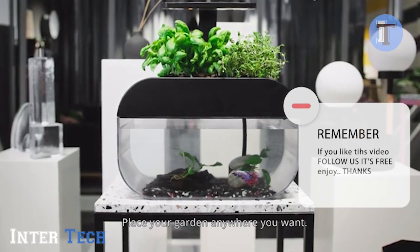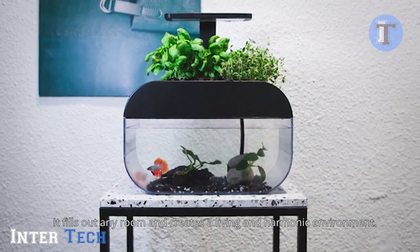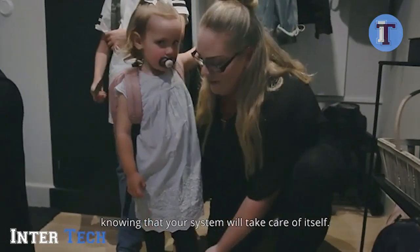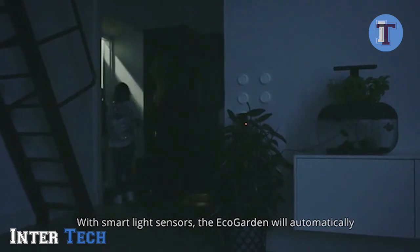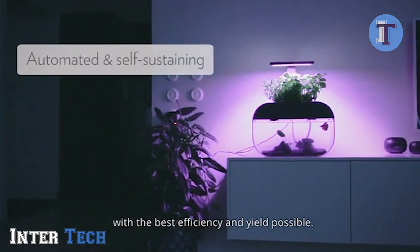Place your garden anywhere you want. It fills out any room and creates a living and harmonic environment. Feel good about going away for a few days, knowing that your system will take care of itself. With smart light sensors, the Eco Garden will automatically adjust the brightness to make sure your plants thrive with the best efficiency and yield possible.